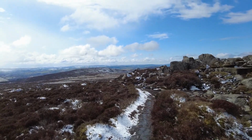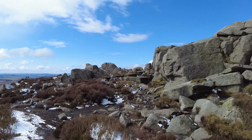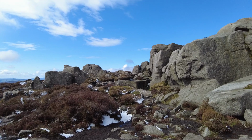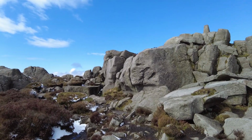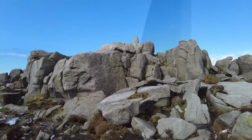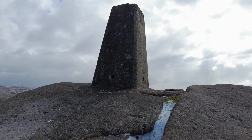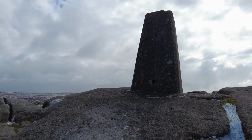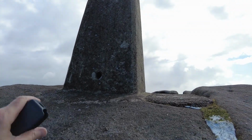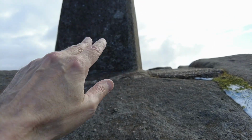So made it to the top of Simon's Seat. Good views. It's quite a sheer drop down the side there on one side, but good views looking north. I'm going to see if I can get up towards the trig point. There's the trig point there. I'm going to be careful though. I'm going to climb up that final bit because it's a bit slippery, a bit steep, a bit of a hump up there, but there we go. I'm touching the trig point just about.